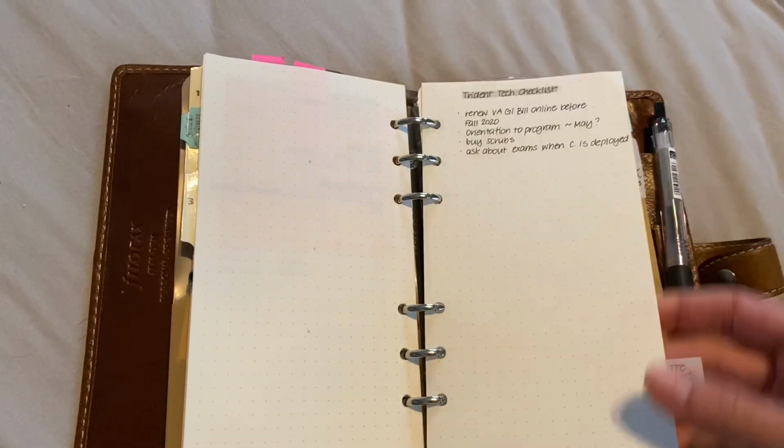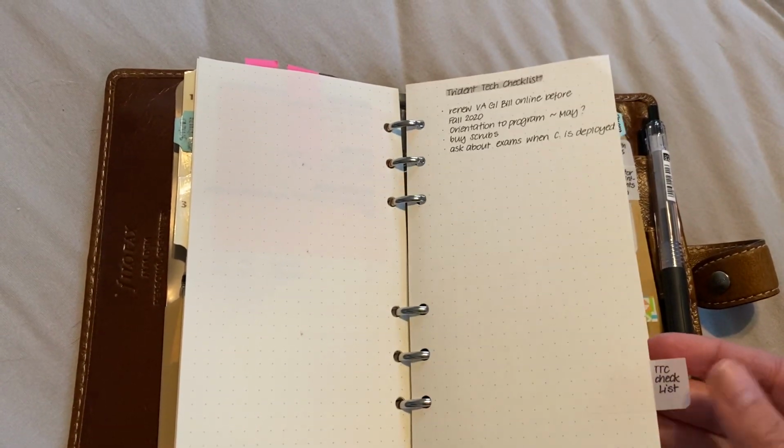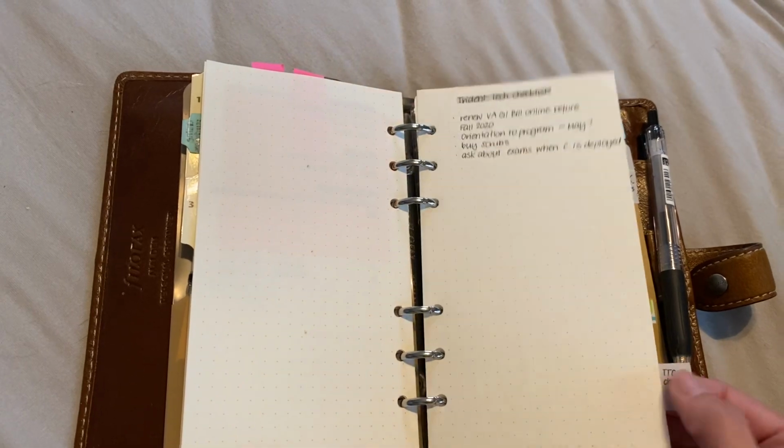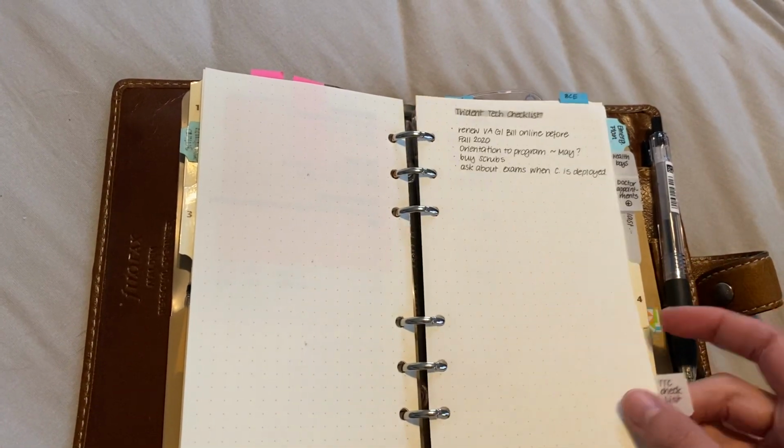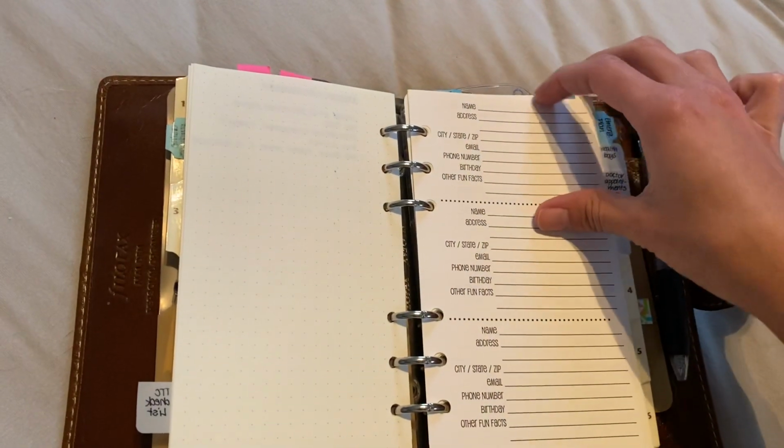This is just a random checklist, what I have to do before my program starts so I don't forget. And I have it tabbed here with those white post-it tabs that I just cut down because they only come in the 2-inch, I think, size, but they're a little bit too big. And then I keep a context sheet.